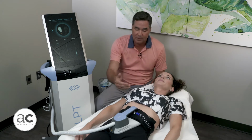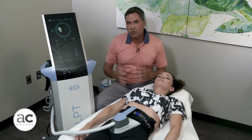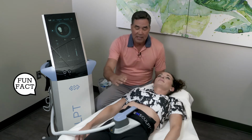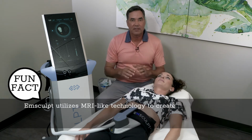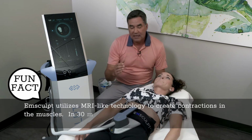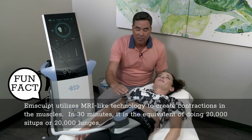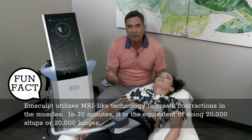For example, the abdomen. When you do a sit-up or a crunch, you're using about 40, maybe 50% of the muscles in your abdomen. The Emsculpt uses 100% of them, and it does it in a way that you could never duplicate. In fact, CAT scan and MRI studies show that 30 minutes of an Emsculpt treatment is the equivalent of doing 20,000 sit-ups, which of course you could never do.